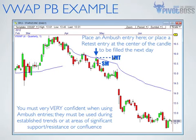Even if I miss that ambush, I can always go to the retest phase. And if I do the retest entry on the next bar and still don't get filled, well, you know what? I still have my stop market to help me. So I use the threshold entry here. So you can always go through your progression of entry techniques in order to get your fill.